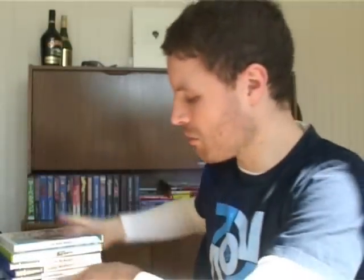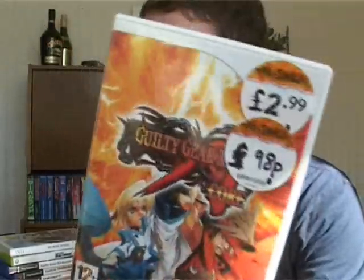But these are all games that everybody will know. They're all good games, but they're not interesting collector's items or anything. They're all for the purposes of playing rather than collecting. Yeah, so that was £9.98. Guilty Gear Core, which is obviously 98p. Guilty Gear Core.